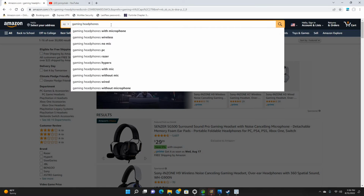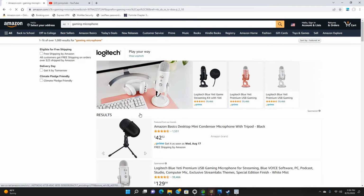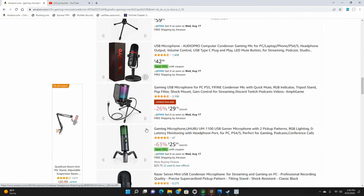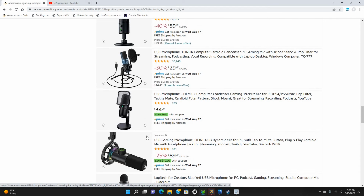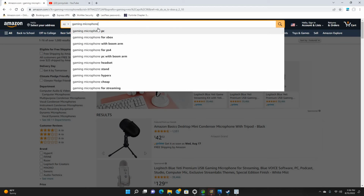That was fun. But now you need a gaming microphone. This one is the most expensive, for some reason. I have a microphone right here, and I bet this is so much better. You can unscrew it to a monitor arm. But for that, let's find a monitor arm because it's a gaming microphone.